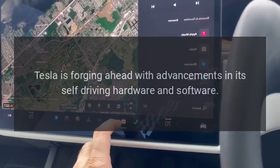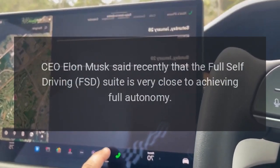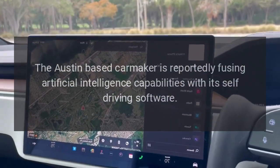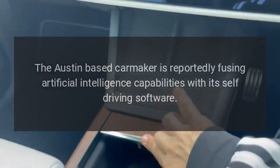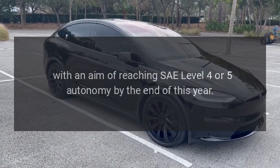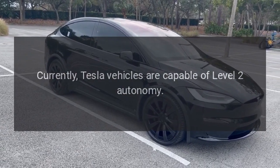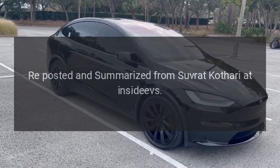Tesla is forging ahead with advancements in its self-driving hardware and software. CEO Elon Musk said recently that the full self-driving (FSD) suite is very close to achieving full autonomy. The Austin-based carmaker is reportedly fusing artificial intelligence capabilities with its self-driving software, with an aim of reaching, say, level 4 or 5 autonomy by the end of this year. Currently, Tesla vehicles are capable of level 2 autonomy. Source: reposted and summarized from Suvrat Kothari at Inside EVs.